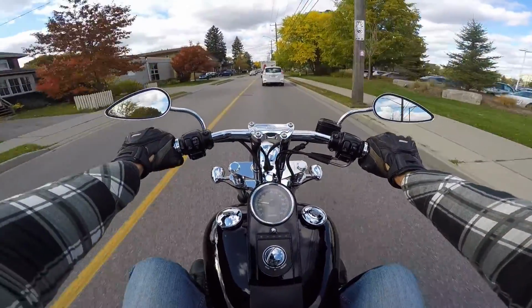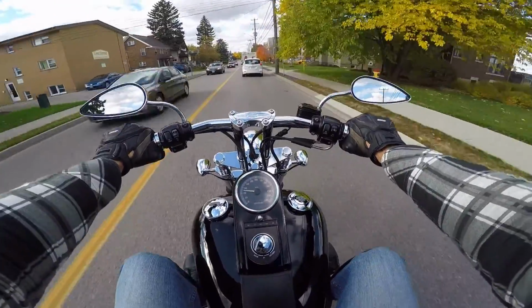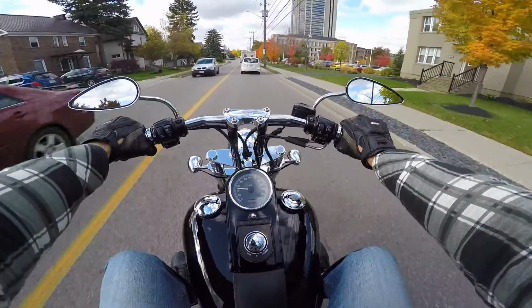Any of you guys that know me by now know that I'm all about the character of a vehicle, and the sound is one of the biggest character traits of a Harley Davidson.